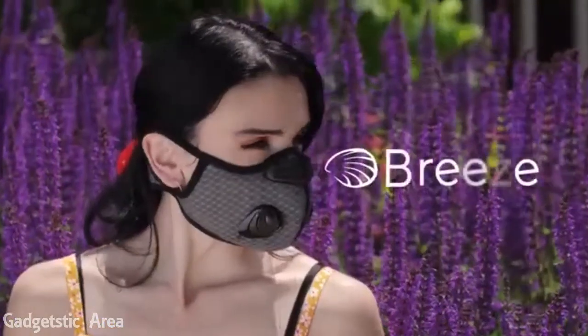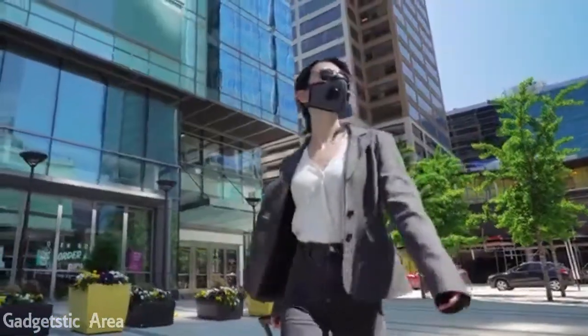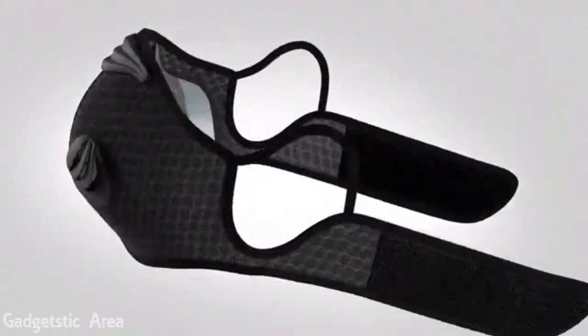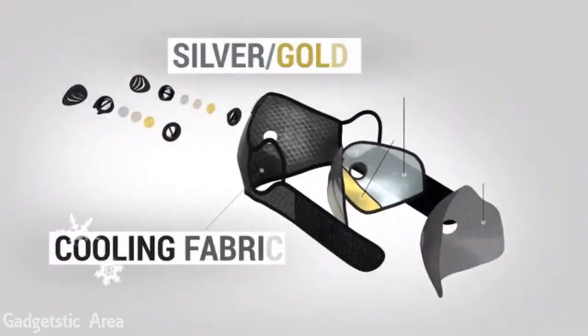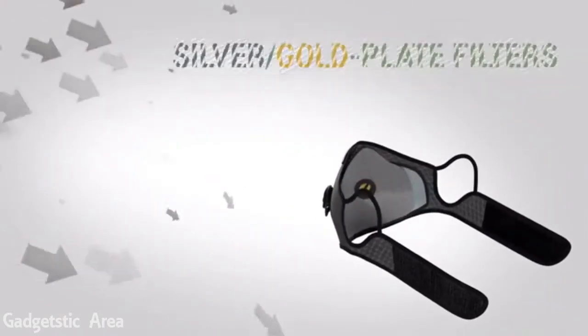Introducing Breeze. Based on years of personal experience, we created Breeze to be the only mask you need, comfortable and versatile. Breeze is equipped with pure 24-karat gold and silver-plated bactericide filters. Paired with dust filters, they stop over 99% of pollution and bacteria.